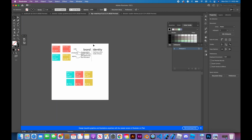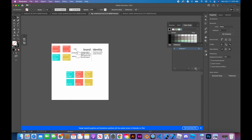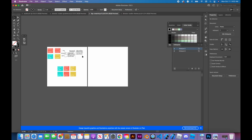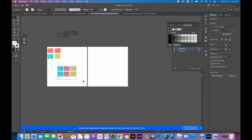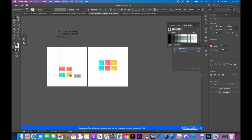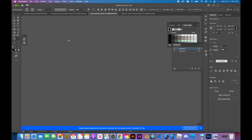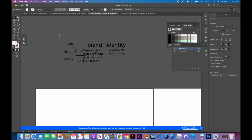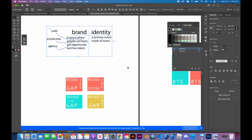So let me make another artboard. Okay, cool. We're doing well on time. Let's see. Just going to zoom out a smidget. Alrighty. Hopefully y'all can see that well.